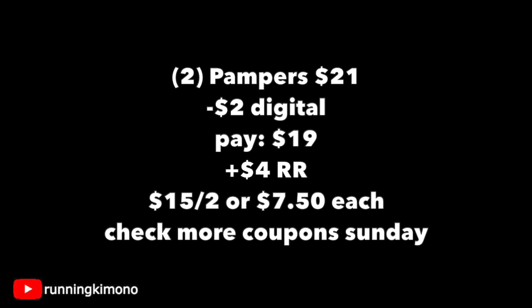That's still a little bit, so I would definitely try and do this deal with a booster, and you'd have to just pay with your debit card for the balance of this because it's a big one out of pocket. And definitely Sunday check for more digital coupons.